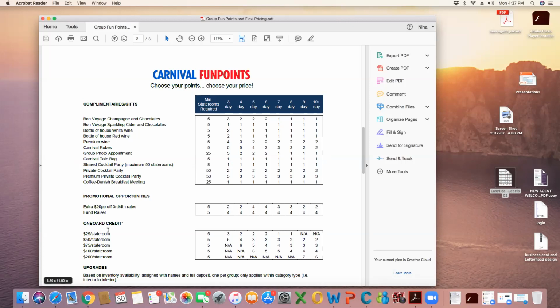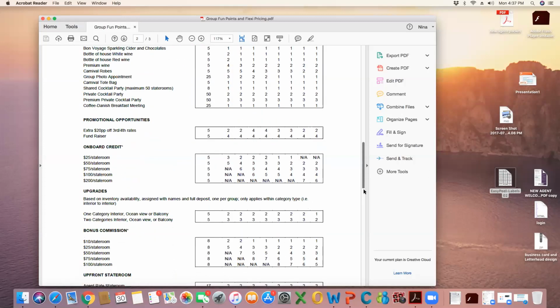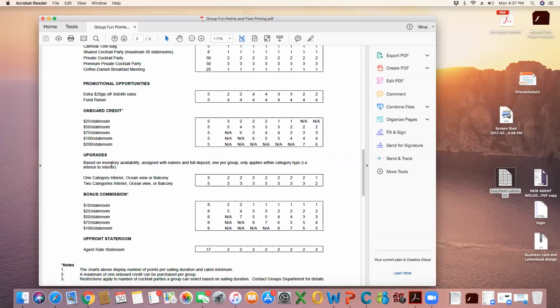You can offer onboard credit per stateroom, minimum of 5 cabins, and it shows how many points it's going to take to secure this. Now here, where it says upgrades, you can actually offer upgrades for a certain amount of points. 1 category interior, ocean view or balcony. Now what this means, because I kind of got caught up in this when I first started booking cruises, I naturally thought that the upgrade meant from interior to ocean view or ocean view to balcony. That's not what it means.